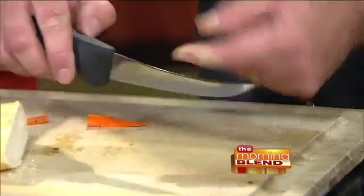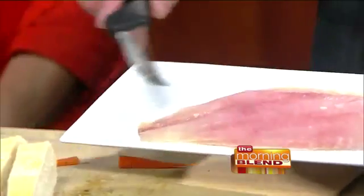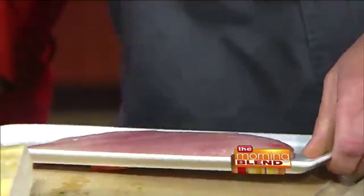A boning knife as well, which is good for things like filleting fish, for working with meat. You'll notice it has an upswept curve to the tip of the blade. And you would use this for removing skin from a fish. So you have a boning knife that feels comfortable in your hand, and then also a utility knife.